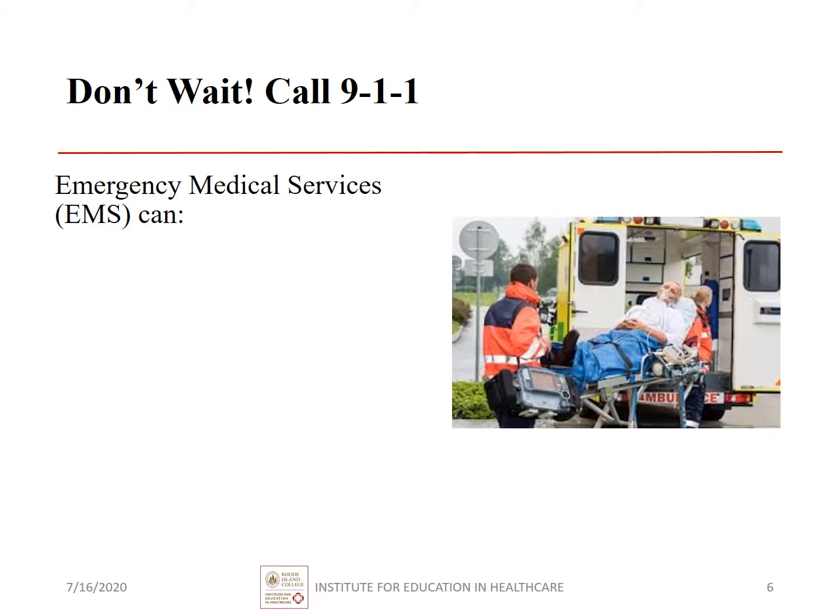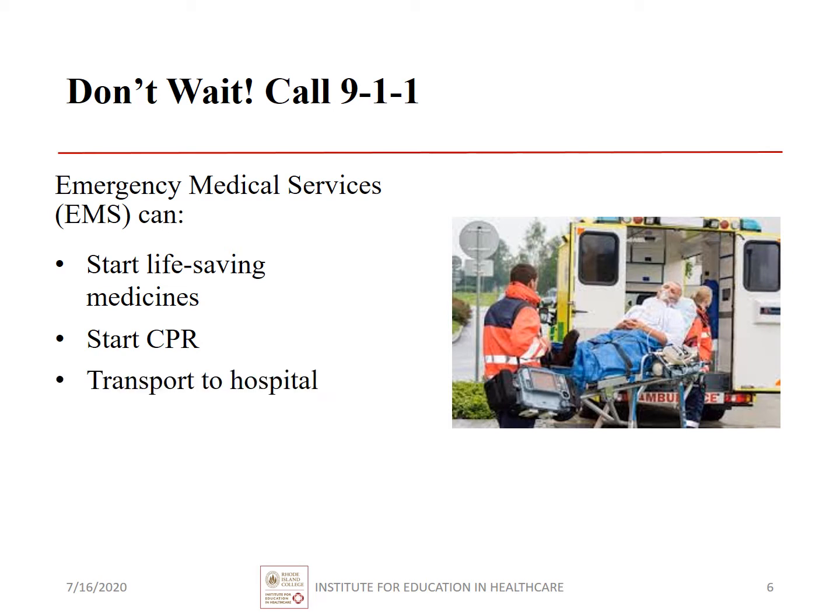It's important to call 911 right away. For one thing, people who get treatment for a heart attack quickly are more likely to survive. In addition, EMS, or emergency medical services, ambulances, can start life-saving medicines and other treatments even before you get to the hospital. Many people's heart may stop beating during a heart attack. This condition is called sudden cardiac arrest, and EMTs have the training and equipment to start CPR and to start treating you if this happens. They can get you to the hospital faster than somebody driving a car, and when an ambulance pulls in, you're more likely to receive treatment quickly once you get to the hospital than if somebody pulls up with you in their car. And in general, EMTs and ambulance personnel have the training and equipment to act quickly.